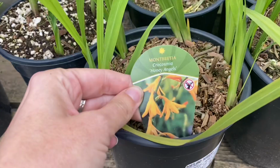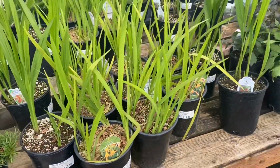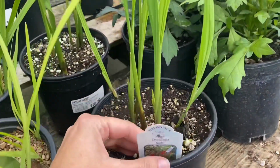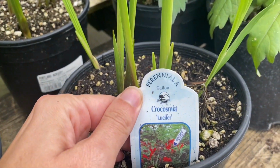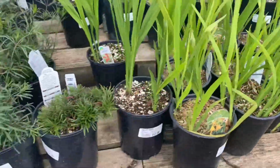Ask any of us who grow crocosmia and we will tell you that you plant this plant once and you'll have it forever. It also multiplies quickly, so it's not really worth purchasing. Just ask in your local gardening groups. Anyone who grows it will have lots of extras to share with you.